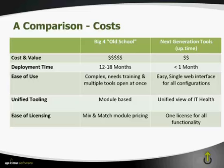Then we started looking at the ease of use side. Of course, the framework tools are highly complex. They need that training. And generally speaking, if you're using a modularized approach, you need to have multiple different tools open at once to really get to the root of any one issue and be able to compare and correlate data across these different modules. Whereas newer tools like Uptime have an easy, single web interface to do all of your configurations, accessible via your mobile device and online from anywhere you are.